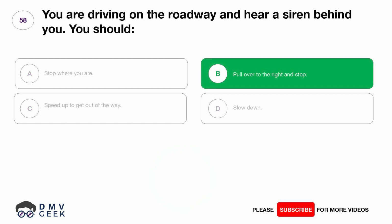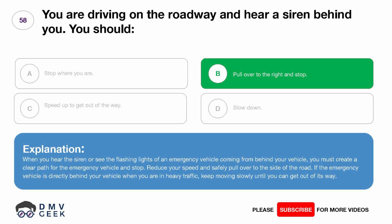The answer is B. When you hear the siren or see the flashing lights of an emergency vehicle coming from behind your vehicle, you must create a clear path for the emergency vehicle and stop, reduce your speed, and safely pull over to the side of the road. If the emergency vehicle is directly behind your vehicle when you are in heavy traffic, keep moving slowly until you can get out of its way.